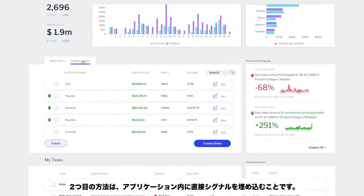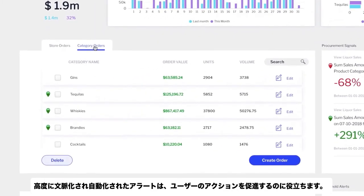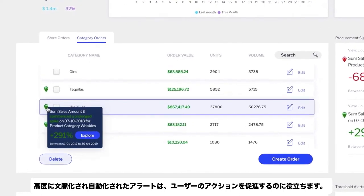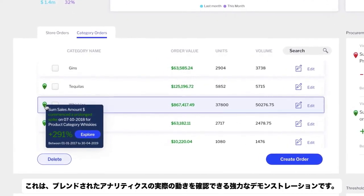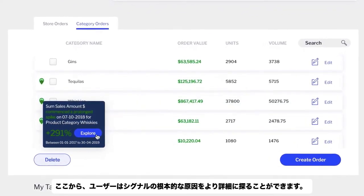The second method involves embedding signals directly within your application. Highly contextual, automated alerts that help drive action by your users. This is a powerful demonstration of blended analytics in action. From here, the user can explore the underlying root cause of the signal in more detail.